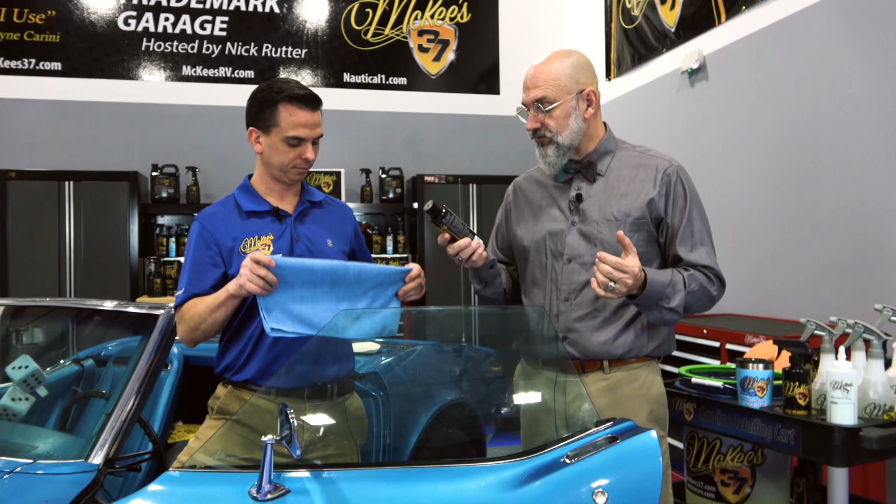Protect surrounding materials from accidental spills. Do not apply on a hot surface. Working in a small area at a time, 12 by 12 square inch. You went a little larger than that. I've used it a few times. Apply a quarter-sized dollop of cleaner directly on your microfiber or terry cloth applicator pad. Rub in a circular motion until a haze develops. Wait 1 minute before removing the cleaner with a microfiber towel.